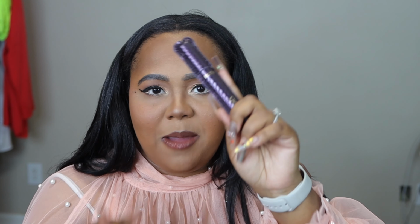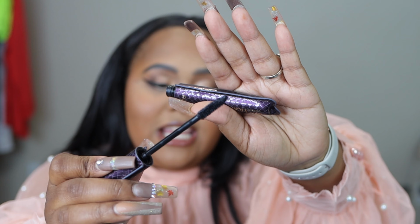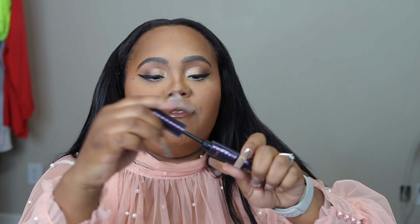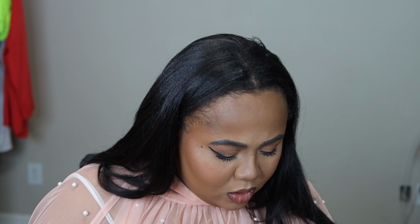Now, why none of y'all never told me about this mascara? Now, y'all know I'm a Falsies type of chick, but this Light Camera Falsies, this really did something to my lashes. Most of the time, it does absolutely nothing. It has a very nice applicator. Went on very smooth, not clumpy at all. 9 out of 10. Y'all, I've been sleeping on Tarte. This retails for $24 as well.